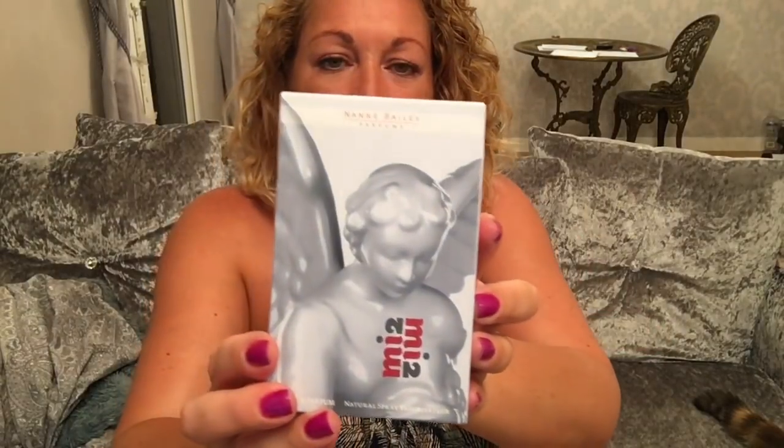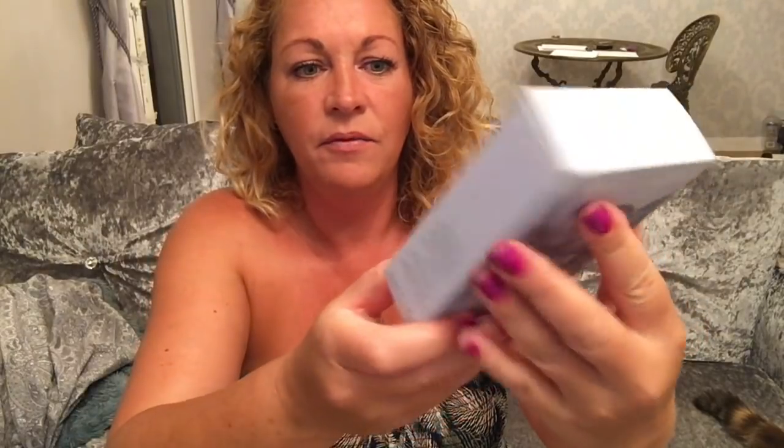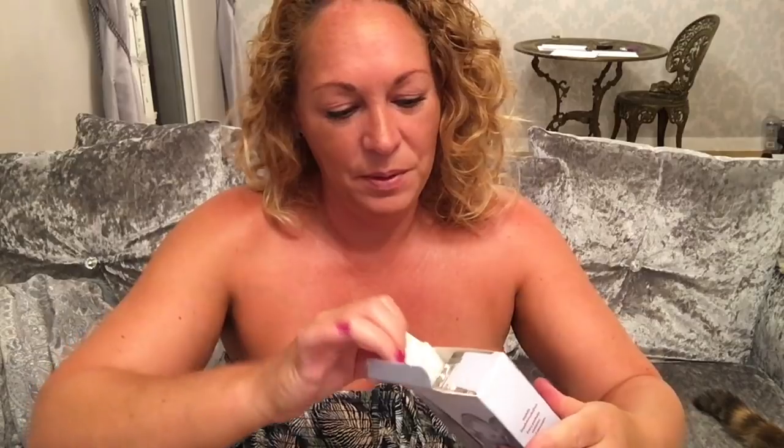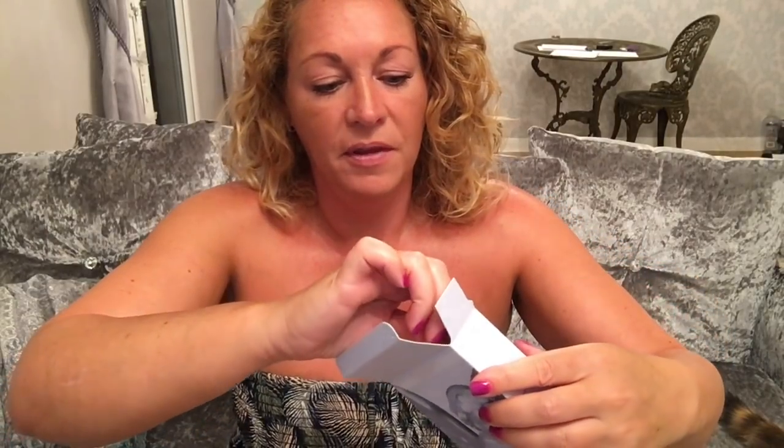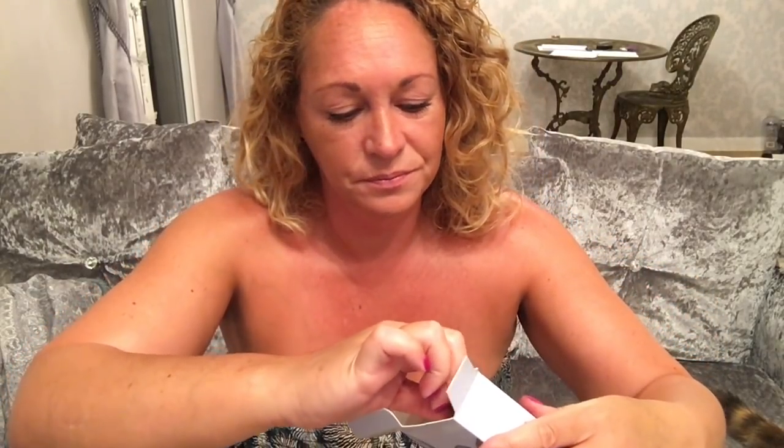So it's Eau de Parfum Me Too, which is a small M, I and a 2. And there's something on every part of the box. There's nothing on the top actually. Okay, so let's open it up. And inside, so we obviously have the bottle, but there's something else in here, which I am now going to take out.